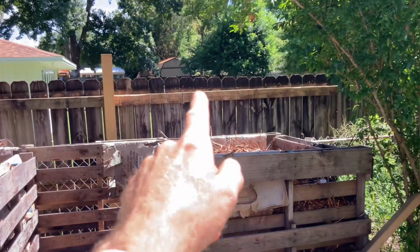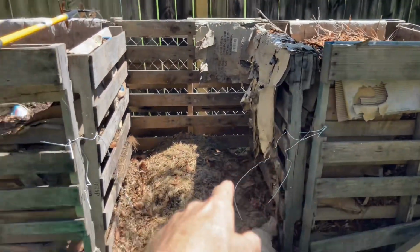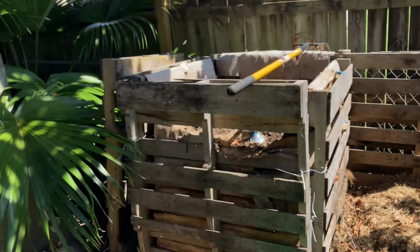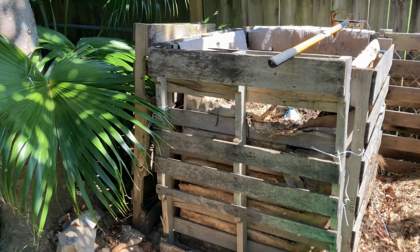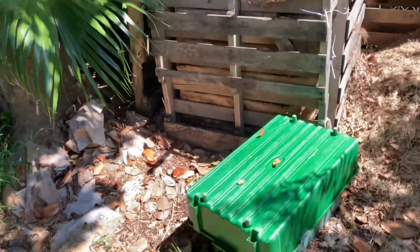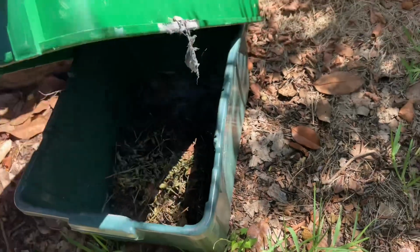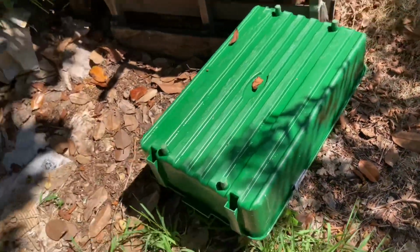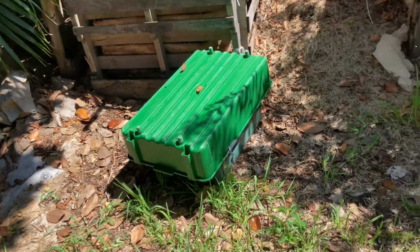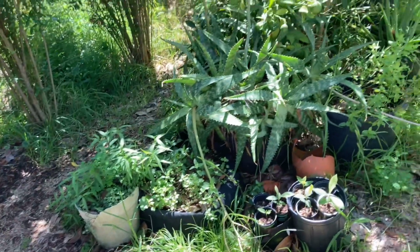I do have a lot of that wood chip mulch from the road down in here. This is where I put my grass, and then I put it on top of my active compost bin as it goes. And of course, there's lots of flies out here. But let's see, what do I have in the hot box right now? I think it is mint. Yeah, mint. Got a big old bundle of mint under there. My mint was flowering, and I had to trim off the flowers.